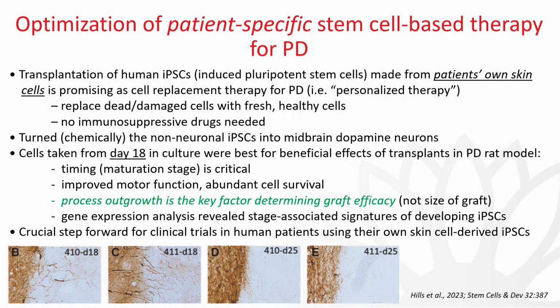Now, what I'm often asked is about stem cells. What's the latest in stem cells? Is that really going to be a therapy? And really, it's a kind of cellular replacement therapy that Ben actually had a slide up earlier in his talk. And people are working around the world to optimize stem cell-based therapy for Parkinson's. And this particular group optimized patient-specific stem cells, right?